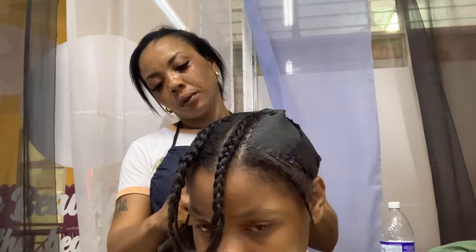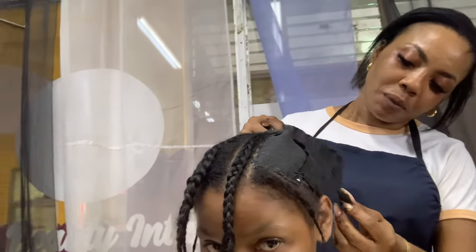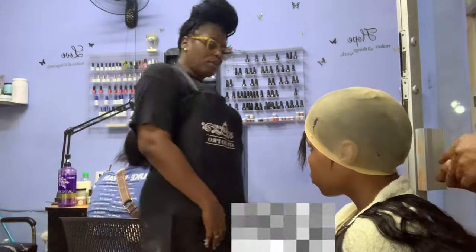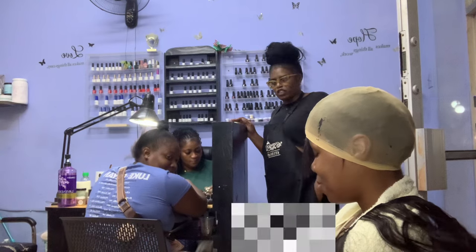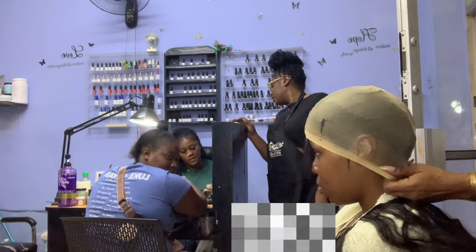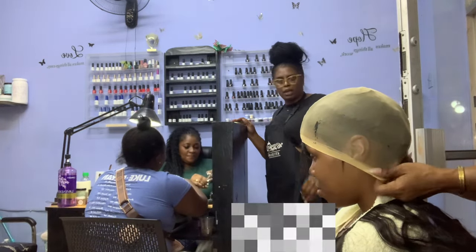So she had finished putting on the paper on my head so she can put on the wig cap. You can't see it, but her eyes have opened to the camera. So, wanna watch it, guys? As you can see, she puts the cap on my head. Yeah, I'm bald-headed. So she draws down the cap and glues it down now.